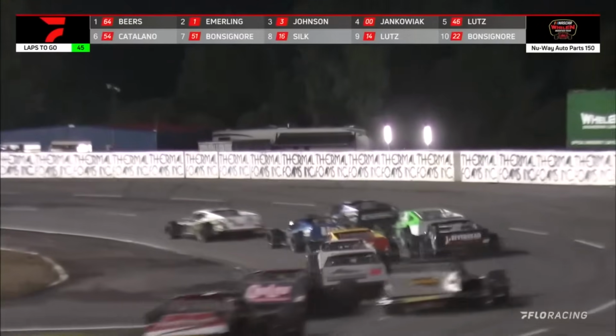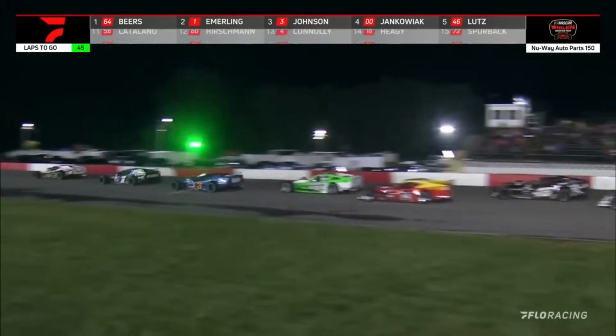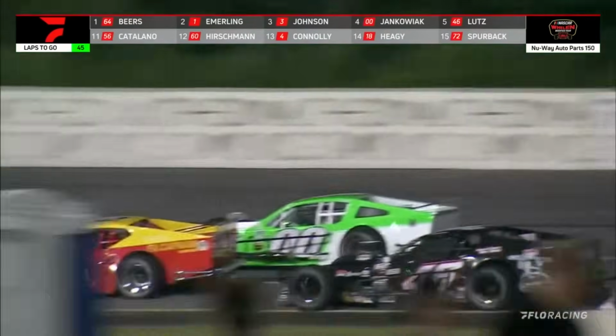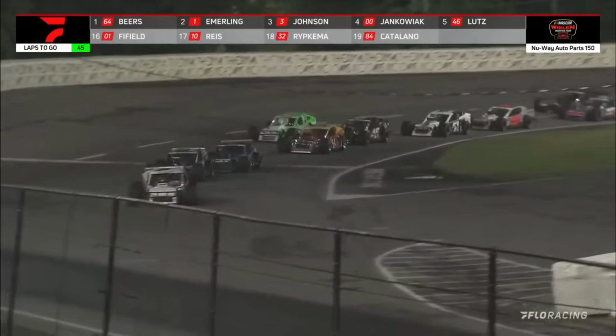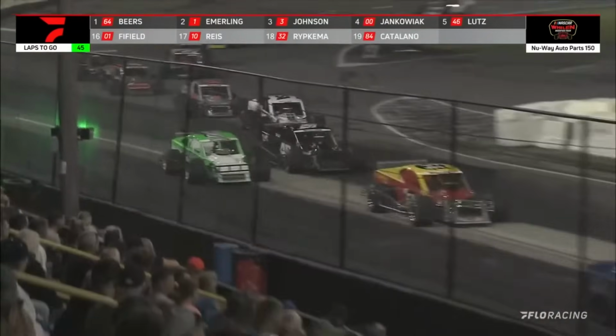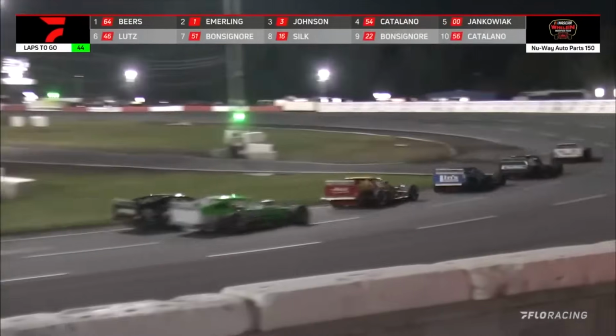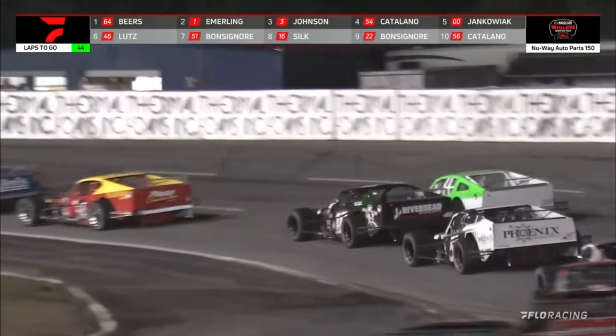Bottom of turn number 1. Beers is still in command. Emmerling is digging hard on the outside. We haven't seen anybody able to make it stick in the outside lane. Look at Catalano. He's moved to the inside of Jankowiak. Catalano has moved in, taken over the 4th position. Tommy Catalano. He is a man possessed. Remember, just a short time ago, he was on pit road.